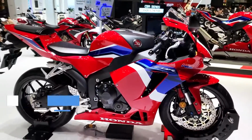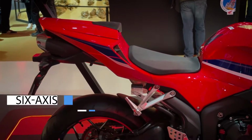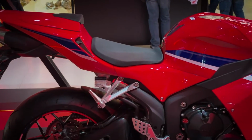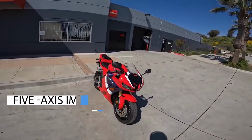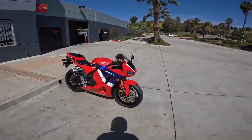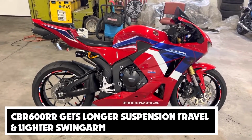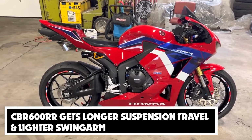It also gets a 3-level quick shifter, engine brake control, and wheelie control. All these riding aids are controlled by a new 6-axis IMU, one step above the 5-axis IMU introduced in the 2021 CBR600RR launched for other markets. New CBR600RR gets longer suspension travel and lighter swing arm.